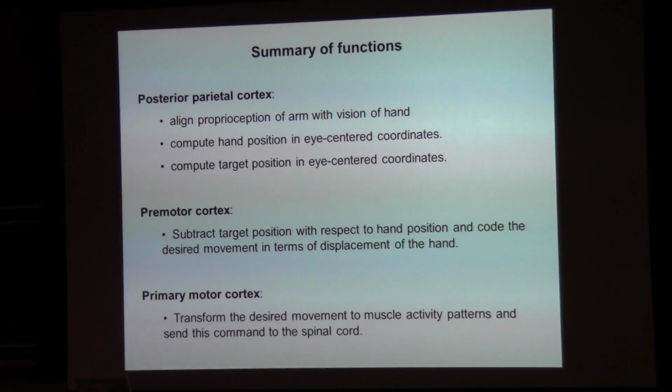All right, my last slide. So let me summarize our story. In the parietal cortex, you have a representation of proprioception of the arm with vision of the hand. Stimuli are represented in fixation-centered coordinates, and you have these gain fields where position in proprioception is combined with position in vision. In the premotor cortex, you have a representation of the stimulus with respect to your hand, and in the primary motor cortex, you have this transformation from a desired movement to muscle activity and the activity of those patterns.